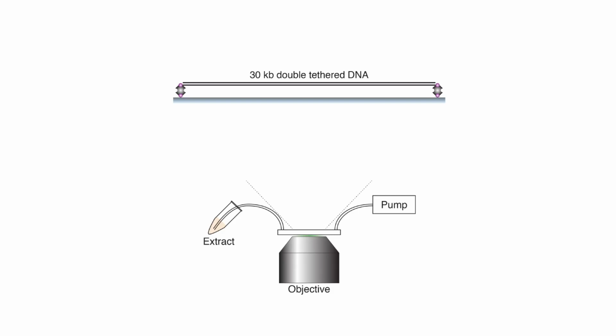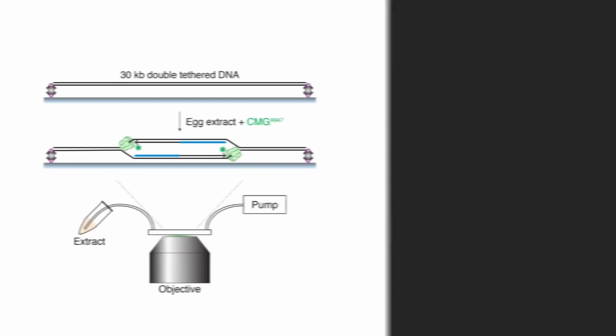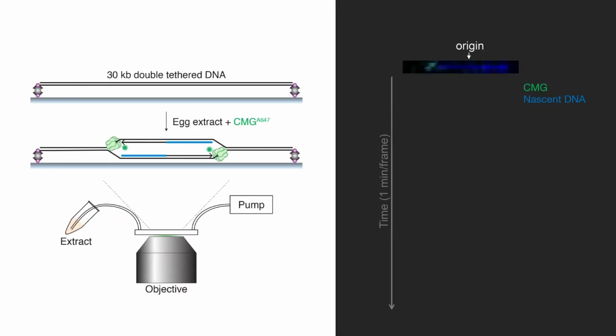And these extracts are special and very powerful because they will very efficiently copy any DNA that we add into the system. So what Kyle did was to take a long linear piece of double-stranded DNA and immobilize it in this stretched conformation in a microfluidic flow cell, and then he pumped in the frog egg extract together with fluorescently labeled CMG helicase.